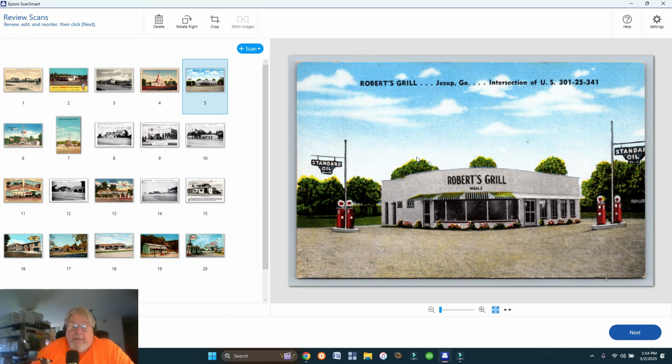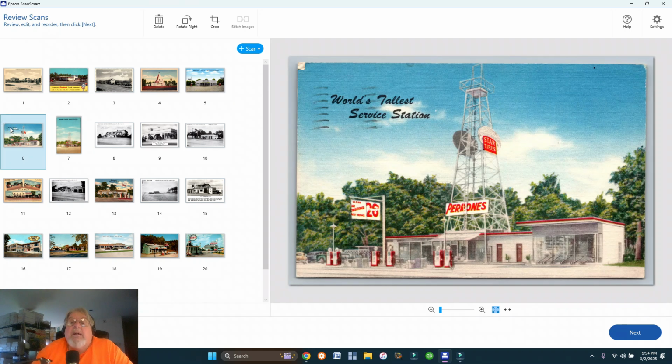Next up, we have another linen era card. This is Robert's Grill in Jessup, Georgia. This could just as easily have gone into my restaurant collection, but the Standard Oil gas pumps on either side of the restaurant apparently convinced me to put it in the gas station collection. So, not busy at the moment, but it will be.